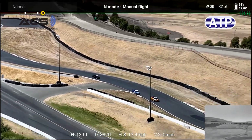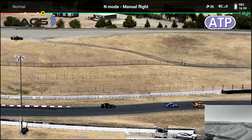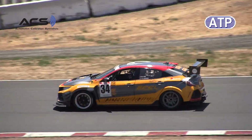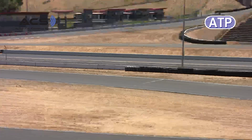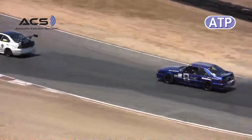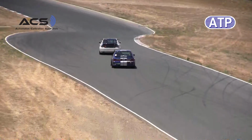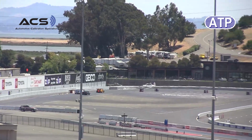Once NASCAR folks started to run at this place, they shaved off some of the hills. You have such a fantastic view of the whole racetrack. If you haven't been, I highly recommend it. There are even track events that you can come and join with Track Time or with NASA. There's plenty of them out here, and they give you instructors, so it's a good time to be had, and you get to know your car very well. Anyways, back to the racing.